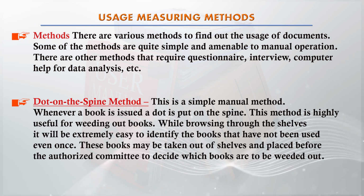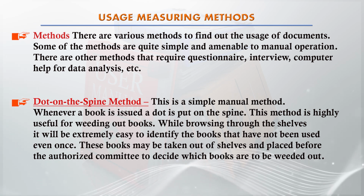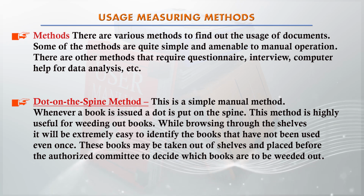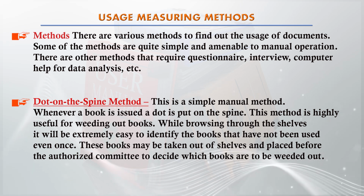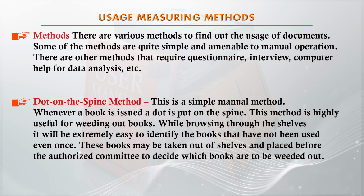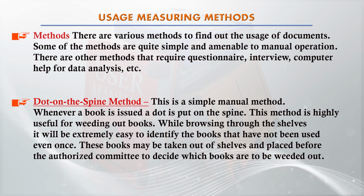Dot on the spine method. This is a simple manual method. Whenever a book is issued, a dot is put on the spine. This method is highly useful for weeding out books. While browsing through the shelves, it will be extremely easy to identify the books that have not been used ever since. These books may be taken out of the shelves and placed before the authorized committees to decide which books are to be weeded out.